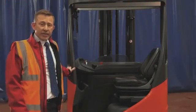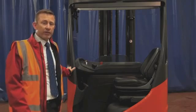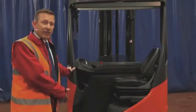This new range of Linde reach trucks comes with a very spacious and comfortable driver's operator compartment. You can see that the fore space is uncluttered and clear, allowing easy access.